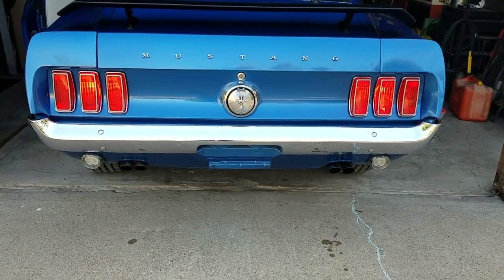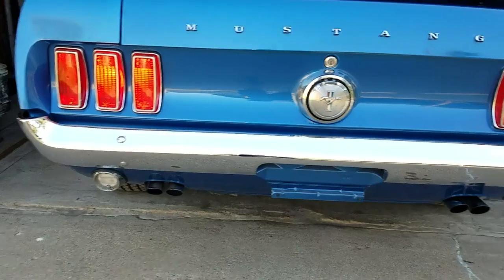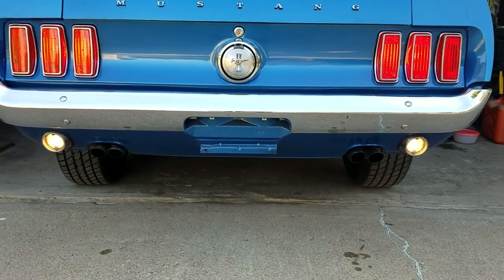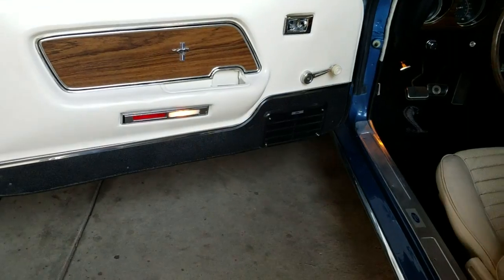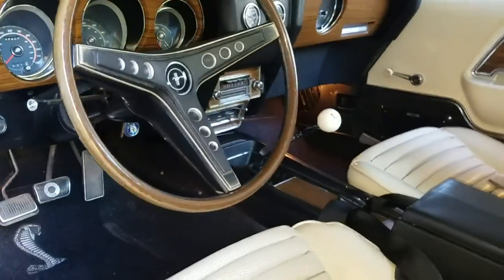We got brake lights. Yeah, turns please. Yep, there's the left. There's the right. Pop it in reverse for me. Got reverse. Lights all seem to be functioning. Courtesy lights under the dash. Door panel lights.